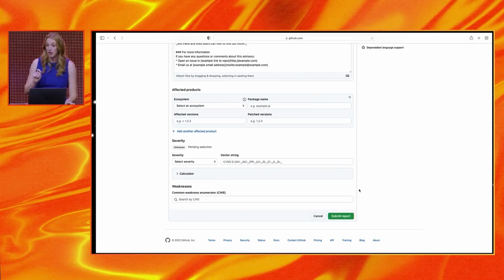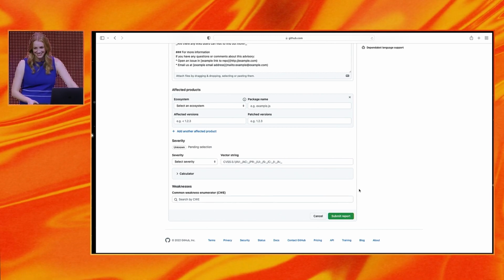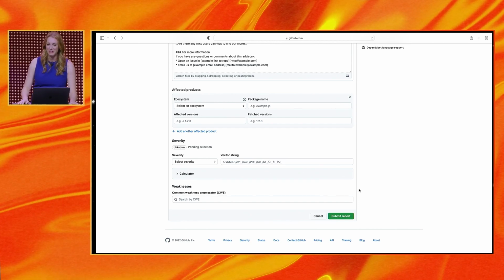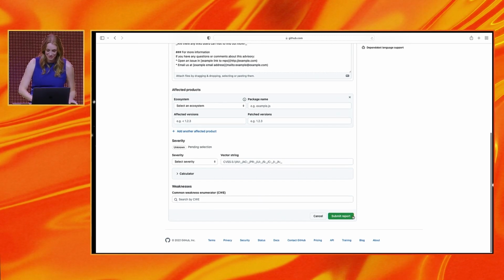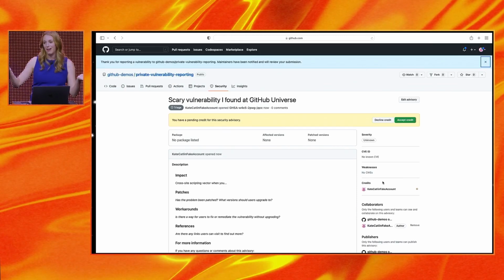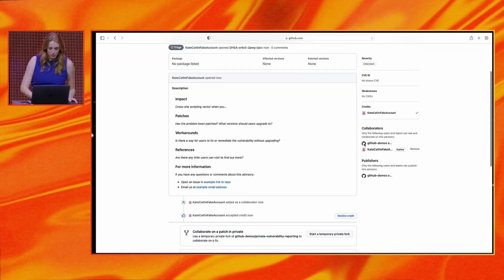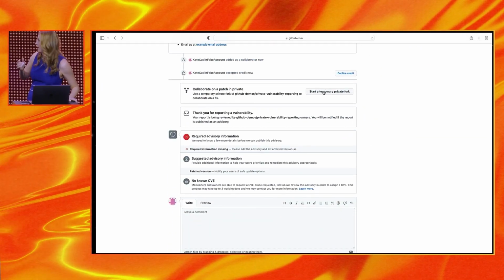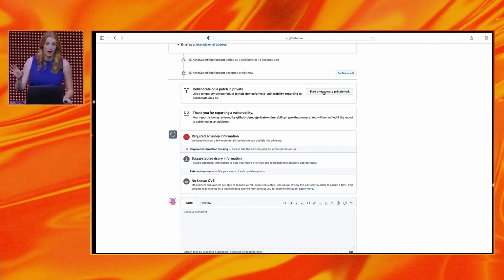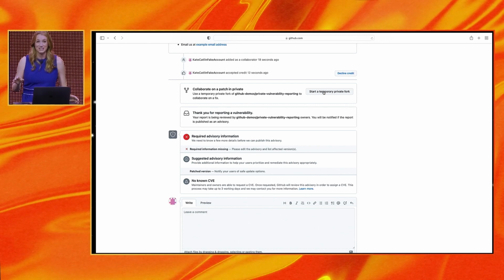We do, however, know that a lot of security researchers love the details, and they've done a lot of research on the details already. So we left you the rest of the fields here. If you want to fill out all the metadata, you are empowered to do so. So we'll click Submit Report, and you are automatically credited already for that report. You can also jump into this temporary private fork and start resolving the whole darn issue for the maintainer if you know how. But the most important part of this feature right now is that it's private.